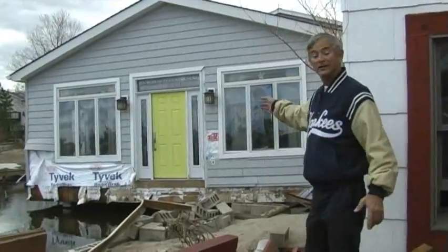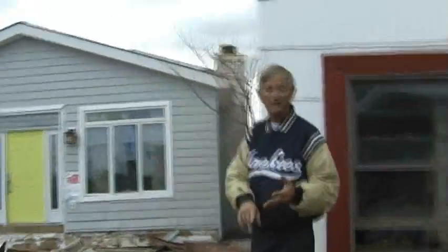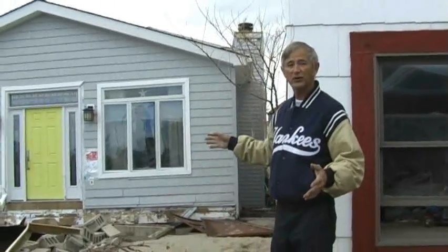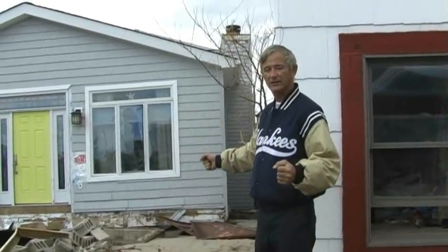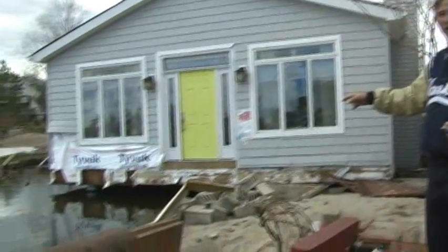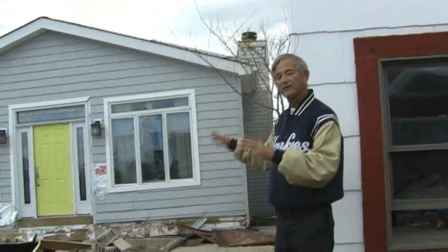My son is in there with his three kids, his wife, my wife, and my daughter. Holy crap. And of course they were concerned that that house was going to get knocked off. Newer constructed, a solid house tied into a heavy duty foundation. It's not going anywhere. This house wasn't really tied in here.